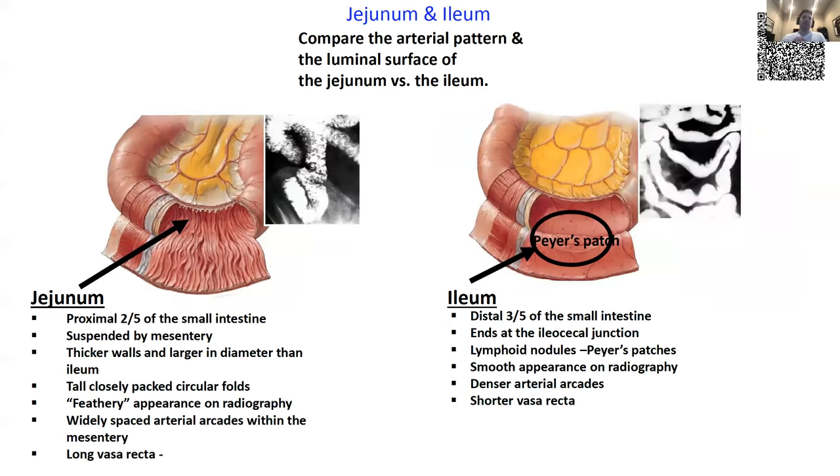Now, when you get to the jejunum, what's classic about this, when you look at these barium swallows, it has this feathery appearance. That's what they like to talk about, this feathery appearance. And that's because of all these little packed circular folds here. And then once you get to the ileum, you don't see this feathery appearance anymore. It's more flattened. And one of the things you want to remember about the ileum is that they have Peyer's patches. These are secondary lymphoid tissue. So it actually helps with developing some cells immunologically. But y'all get into that more next term. So just remember that these Peyer's patches help with the immune system, and that's formed in the ileum.